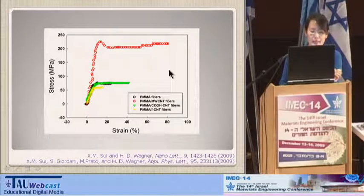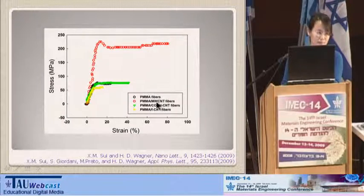Another parameter we can get from this stress strain curve is the toughness. Toughness is defined as the energy per volume absorbed by the material before rupturing, which we can get from the area under the stress strain curve. We can see the best performing material from our work is PMMA with pristine nanotubes. The strength is almost twice that of pristine PMMA, but for the carboxylated, the functionalized nanotubes, the mechanical properties are not enhanced.